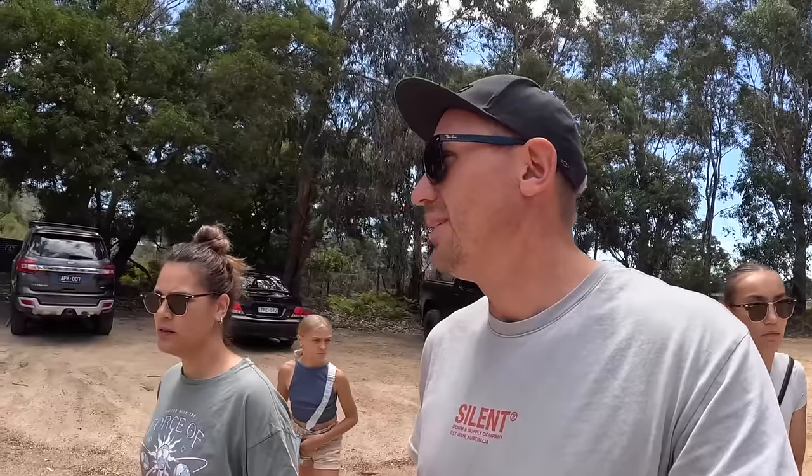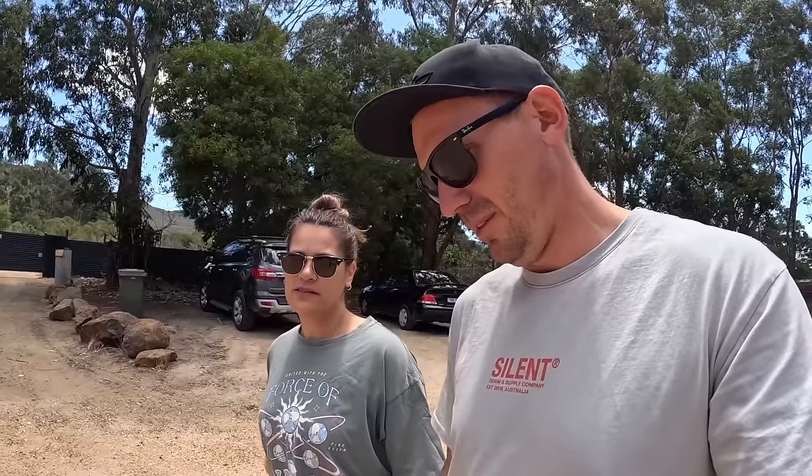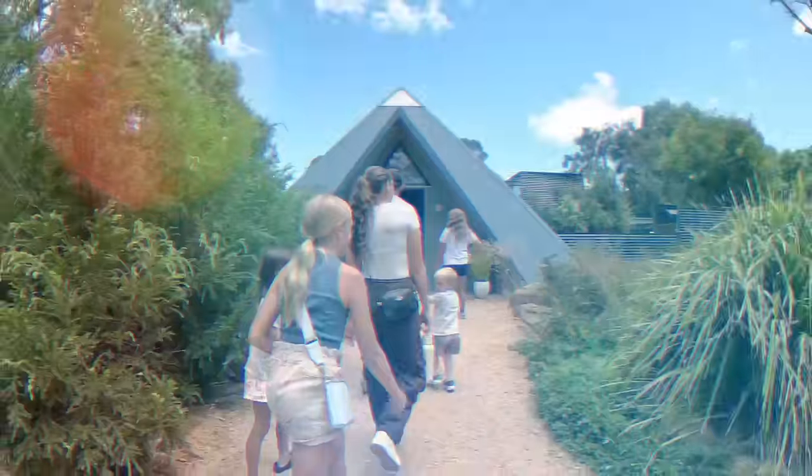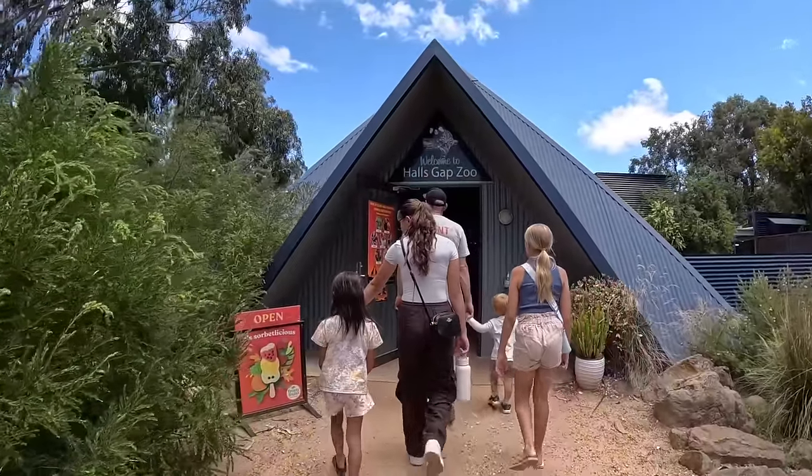It's a good little zoo. It's a nice little safe zoo where toddlers can just run around and you can't lose them. We've also got my sister and her partner and children in tow as well.